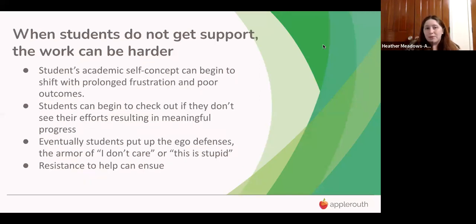So when students don't get support, the work can be harder. If they're frustrated for so long, they can start to say, I'm bad at this, or I don't care, this is stupid, or it's a terrible teacher or something. So they begin to check out and give up a little bit, and then you can get some resistance as well. So if you start earlier, you're setting them up for a better ending at the end of the semester.